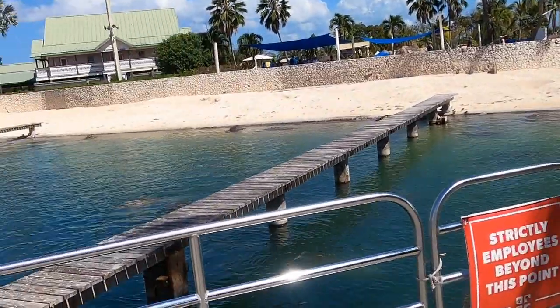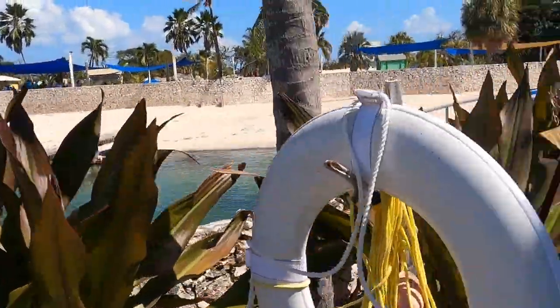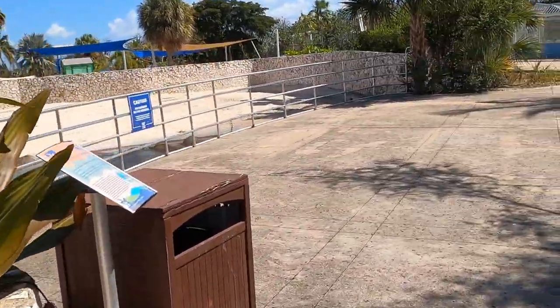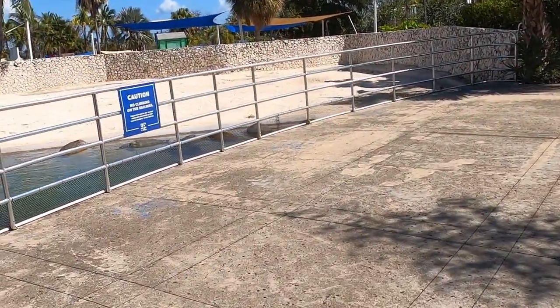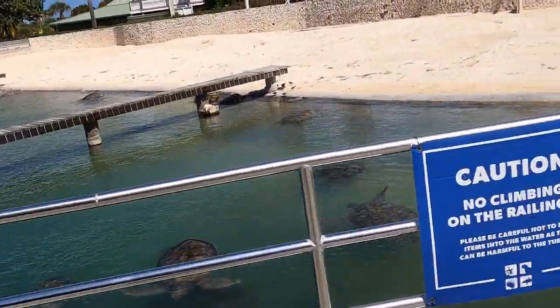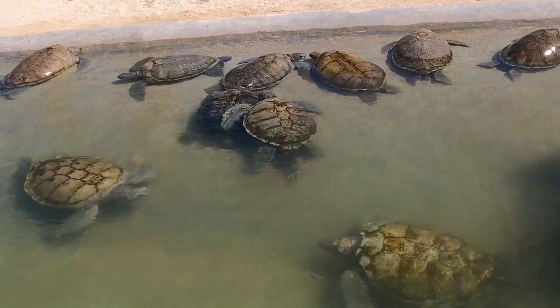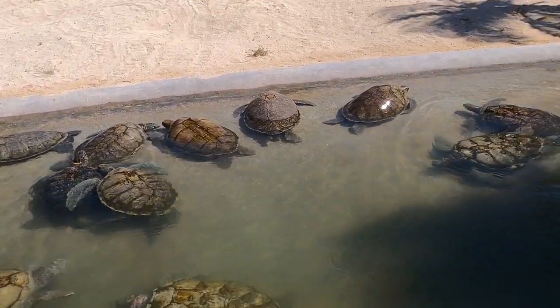There's the turtle farm. They'll be laying eggs, they say, in a week. They're a little behind schedule, he said. Usually they lay already in January, they have not. As you can see, they're starting to come up here on the beach. They're sunbathing, must be they're getting closer to egg-laying season. Look at them all up on the beach for you guys.